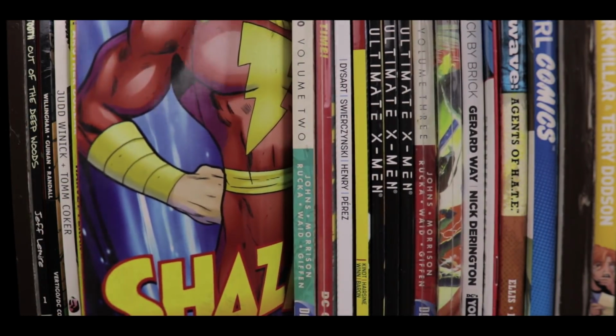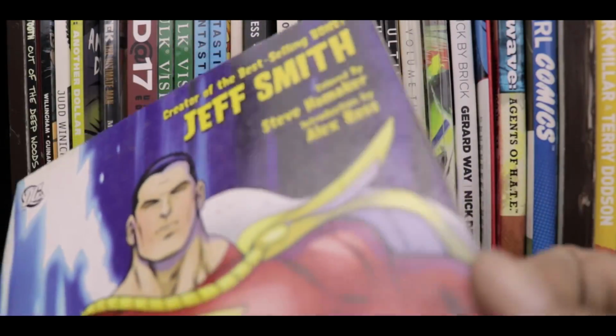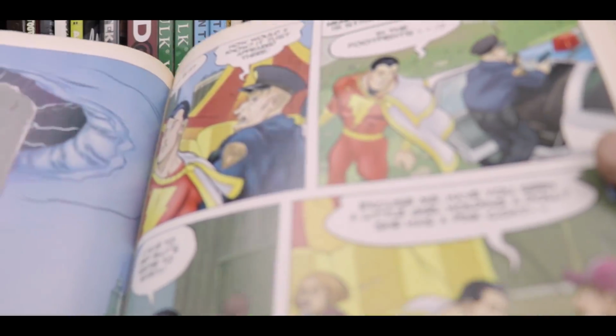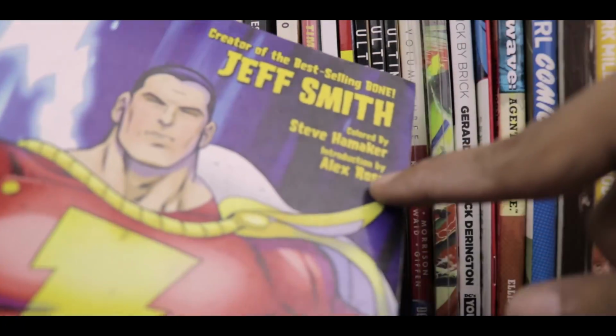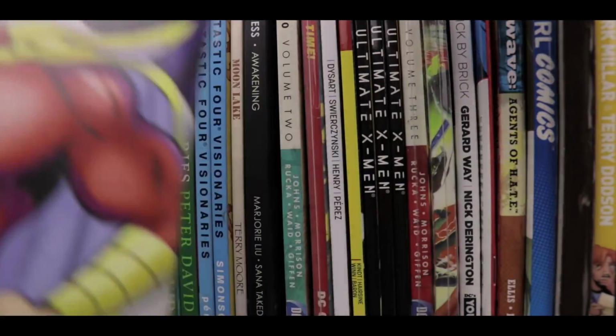Shazam Monster Society of Evil by Jeff Smith. This is a reboot of Shazam, starting from the beginning, an origin story done in Jeff Smith's very charming style. If you're a fan of Bone, if you like Rasl, this is going to be right up your alley. I enjoyed this. I like this Shazam. It's okay. I don't need to read more. I like having this volume.